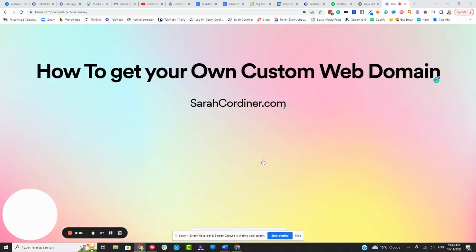How to get your own custom web domain. So I've just had a question saying, how did you get sarahcordner.com? How did you get your email address to be sarah@sarahcordner.com? A lot of people don't know that this is actually really easy to do. It doesn't matter who you are, how untechy you are, you can get your own domain names very, very easily.